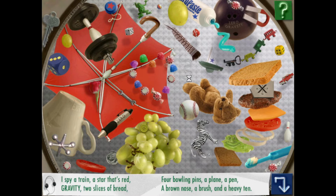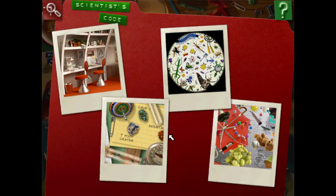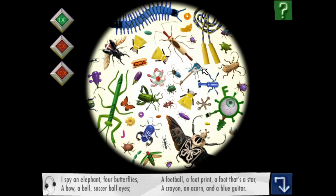A plane! Who doesn't love planes? You guys remember lots and lots of jets and planes? I spy an elephant. That's good stuff right there.